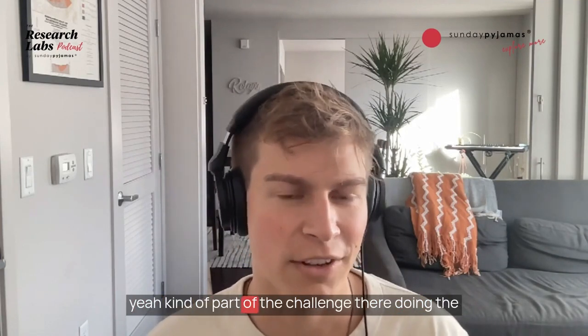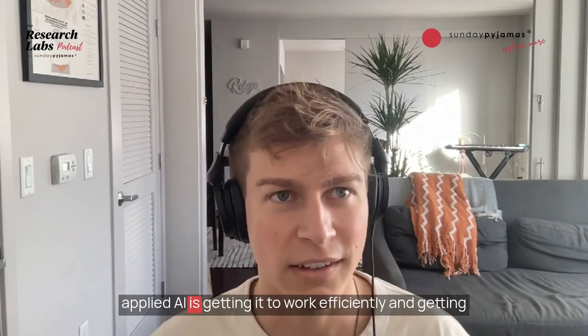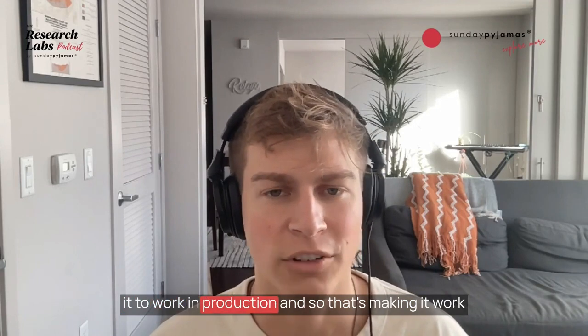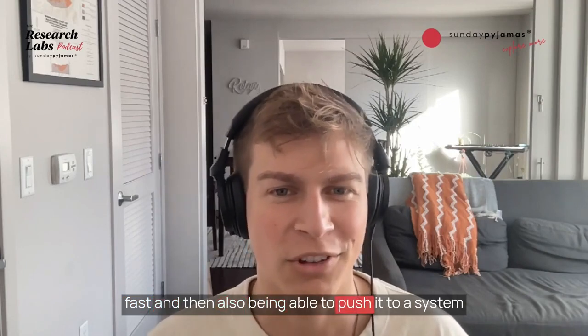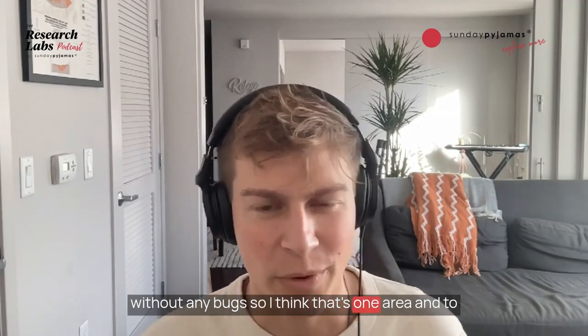So part of the challenge of doing applied AI is getting it to work efficiently and getting it to work in production. That's making it work fast and also being able to push it to a system without any bugs. So I think that's one area.